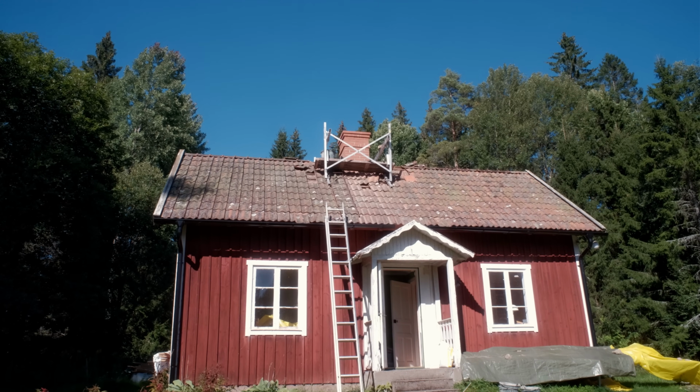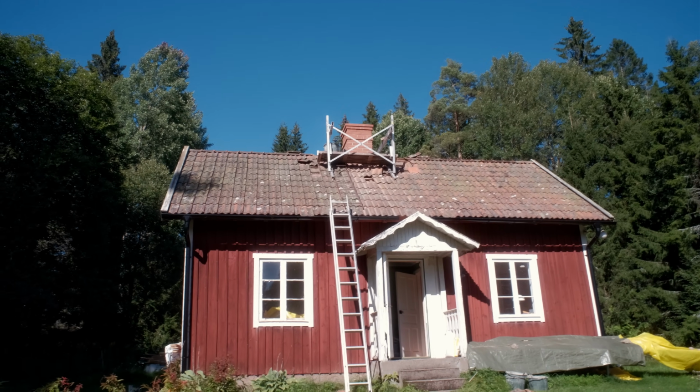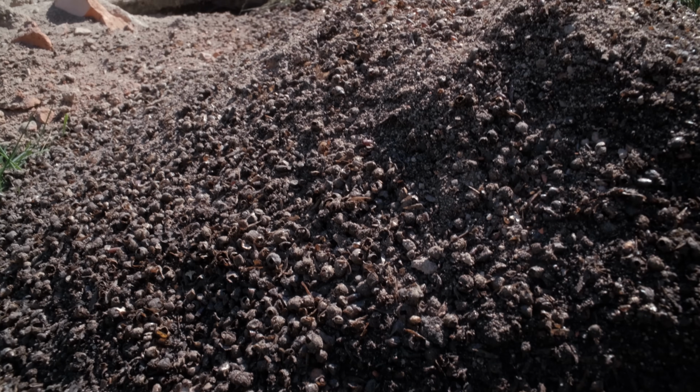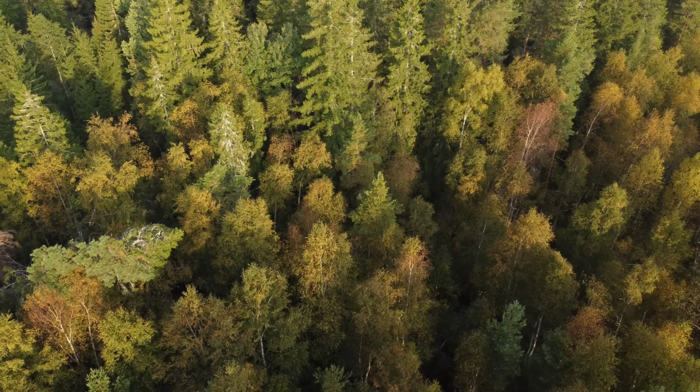Chimney stage 2. I have a chimney that is looking very cute. I also have some holes and another hole. Oh, and this is 4 bucket loads of honeybees, which I took out of the chimney.